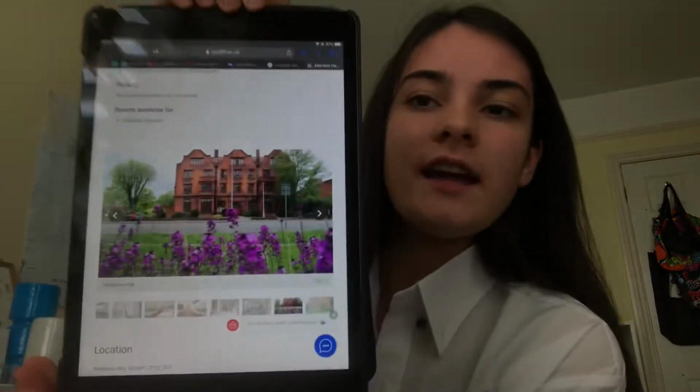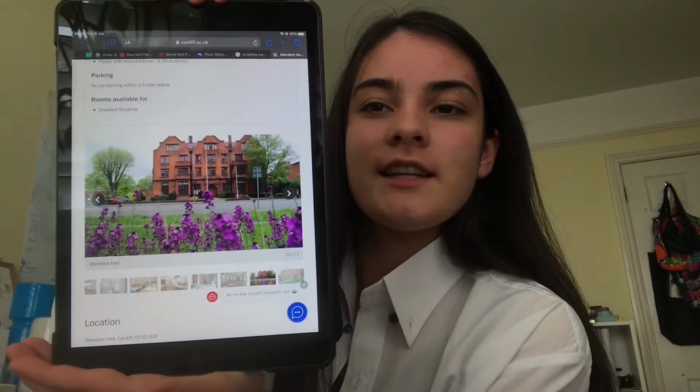Next we have Aberdare Hall. So Aberdare Hall is a fully female-only residence. It is from £114 per week, and you have a shared bathroom, and you can actually have self-catered or part-catered depending on what you want and how much you can spend on your accommodation. Aberdare Hall is actually a really cool building. It is quite an old building, I think, and this is actually what it looks like. It has a really nice kind of red colour, and it just looks really cool from the outside.